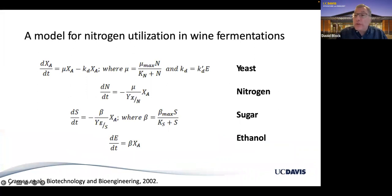Well, more than 20 years ago now, we developed a mathematical model for wine fermentations. It describes how yeast use nitrogen. In this model, there are 4 equations, one for yeast, one for nitrogen, one for sugar, and one for ethanol. The details of this are not important, other than to say that the growth of the yeast is dependent on the specific growth rate, which is defined in terms of the nitrogen concentration.